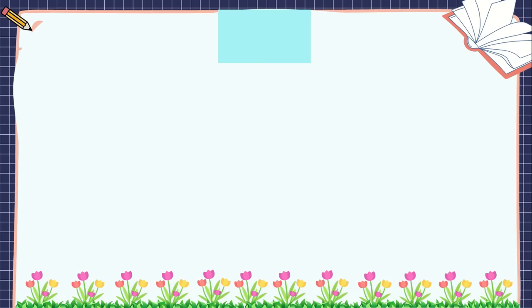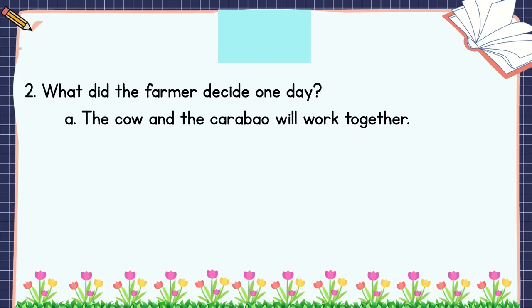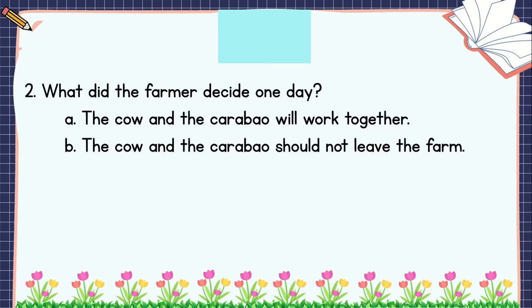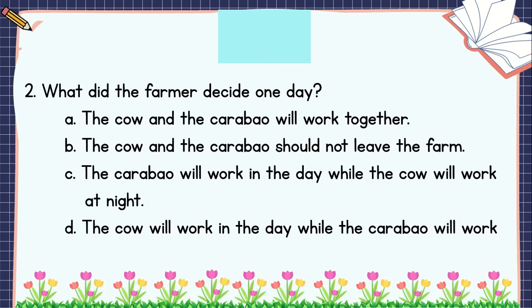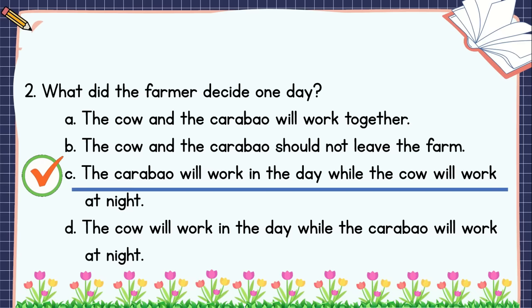Number 2. What did the farmer decide one day? A. The cow and the carabao will work together. B. The cow and the carabao should not leave the farm. C. The carabao will work in the day while the cow will work at night. D. The cow will work in the day while the carabao will work at night. You're right. The answer is letter C. The carabao will work in the day while the cow will work at night.